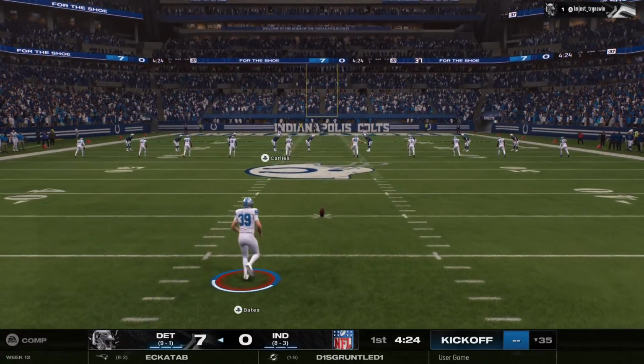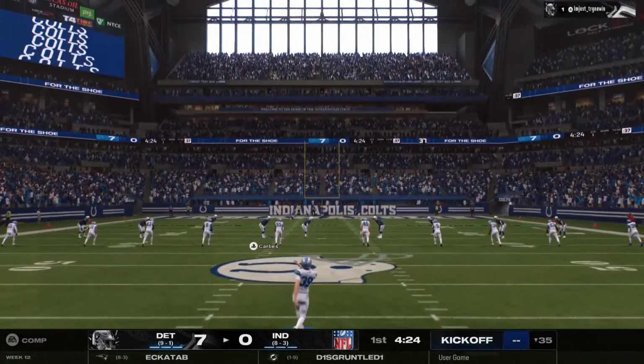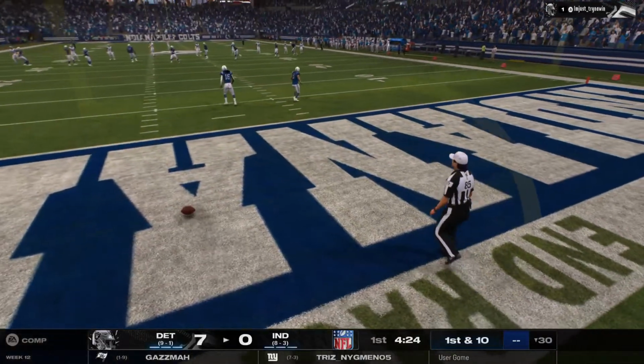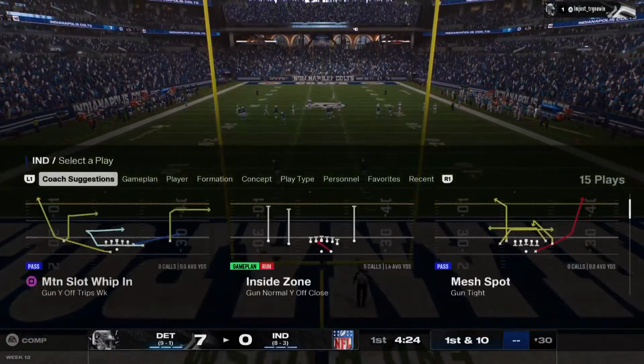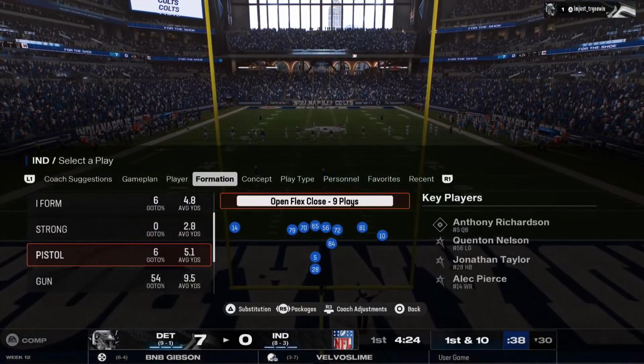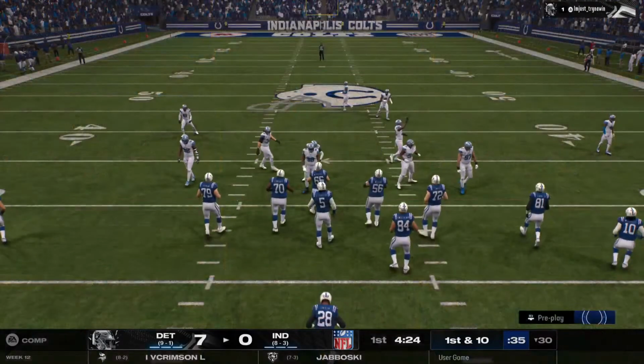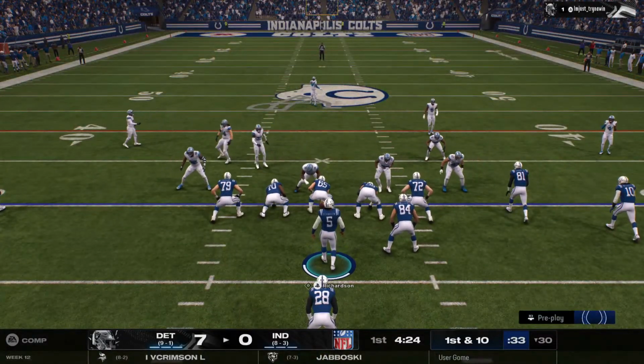So after the touchdown, it's Bates to kick this one away. The return team going to let that one go. It'll go through the end zone. It's a touchback. They'll come up here, 1st and 10.